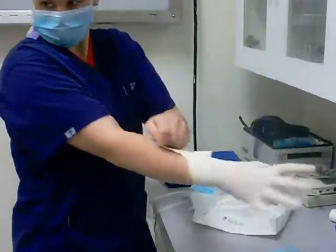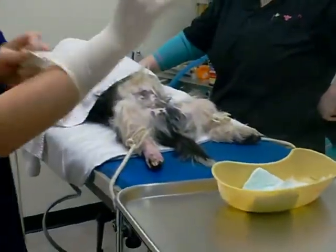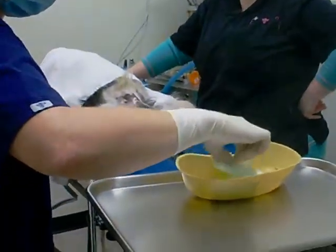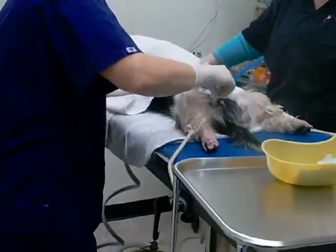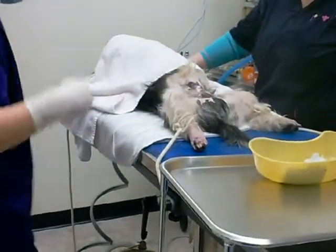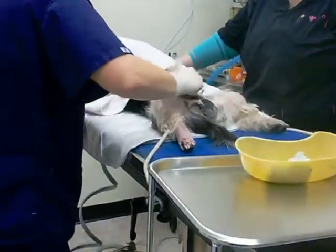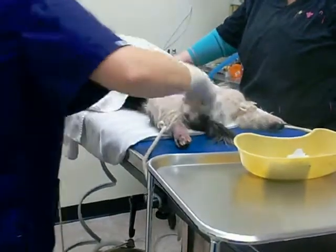Here I'm putting on a sterile glove to do the mock sterile scrub. Ideally, the 4x4 should be in a boat with sterile gauze. We do not do that at my practice, so I just put on a glove for the video to do a mock sterile scrub.